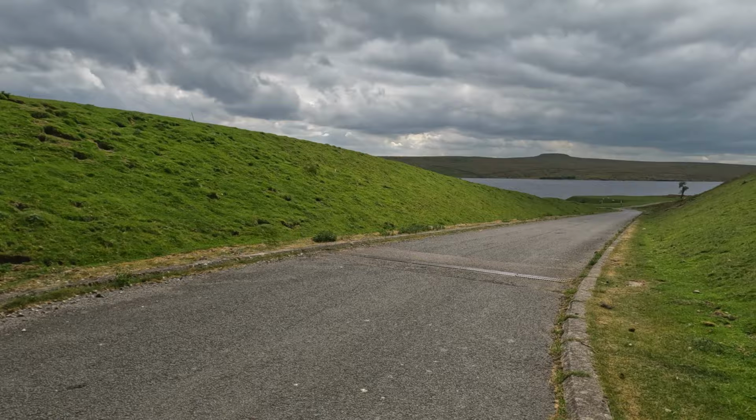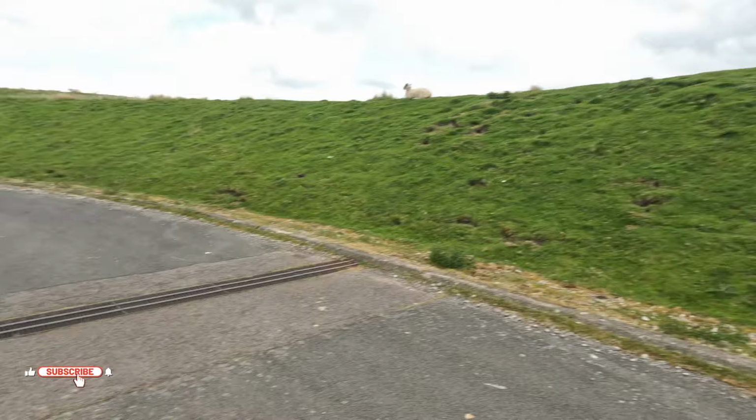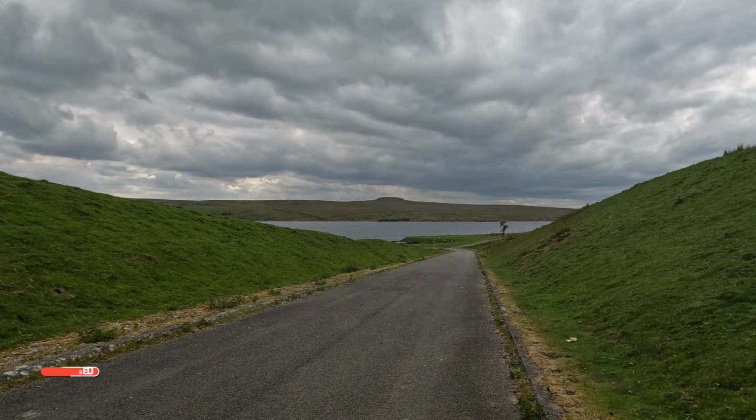There we go, so that's Boulderhead Reservoir coming into view again, and this is actually the road that you drive down to get to the car park, which is actually looking a little bit busier now, but there are two, so there's one this side and one the other side.